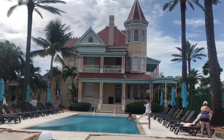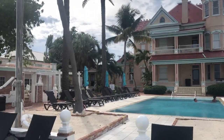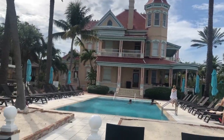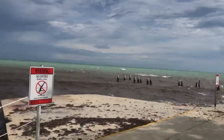And this is the Seaside Cafe here in Key West. I think it's a hotel and a cafe, actually. We came here for something to eat, but I think you can stay here also. And the view is amazing.